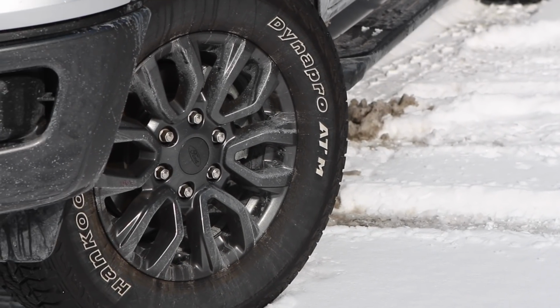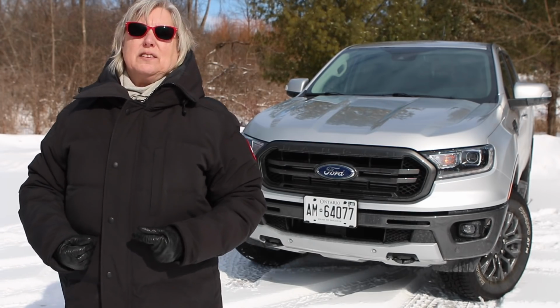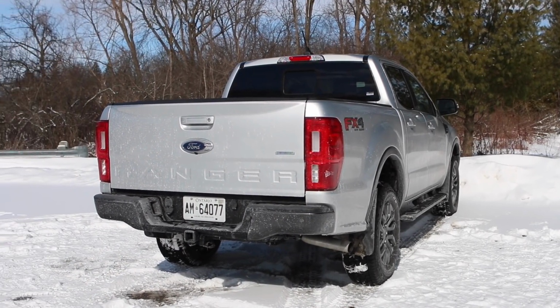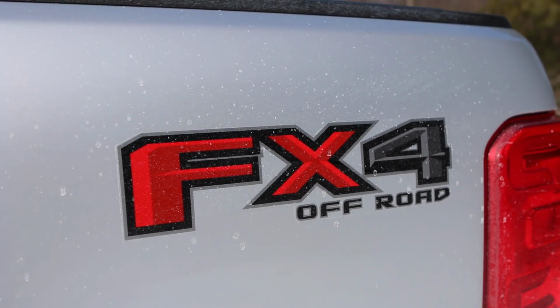The Ranger is body on frame, and it rides and handles well. The steering is fairly quick and responsive, and the turning circle is very tight, so it's easy to spin this thing around. The 4-wheel system is part-time, and that means you should only put it in 4x4 when you're on loose surfaces. Running it on dry pavement can cause driveline and tire wear.